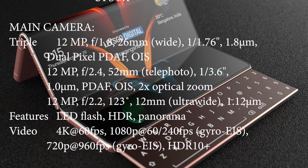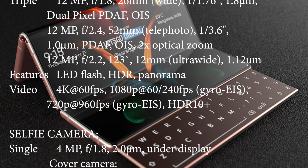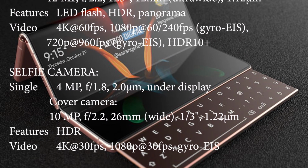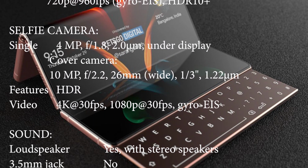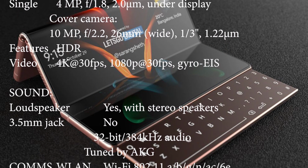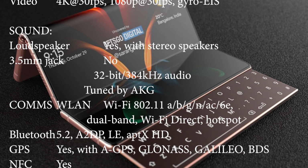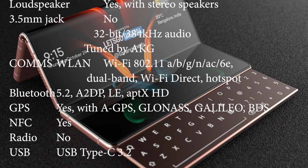You're getting a triple rear camera, all with 12 megapixels. You're getting the highest of 240 FPS to 960 FPS while recording your video. That's awesome for slow motion recording. And the selfie camera is 4 MP. You can even record video at 30 FPS with 1080p, like HD videos. You're getting a stereo loudspeaker. It's awesome.